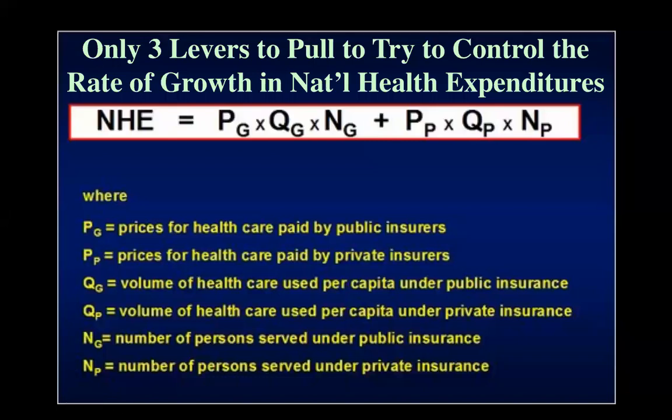Okay, so pause for a second. Boy, is healthcare complicated. Man, is it complex and mind-numbingly difficult. Although I hope at this point in the class, you're like, I'm starting to get this. This is cool. But there's actually one really simple equation. National health expenditures. How much do we spend each year on healthcare is a function of three things. It's how many people are in the system.